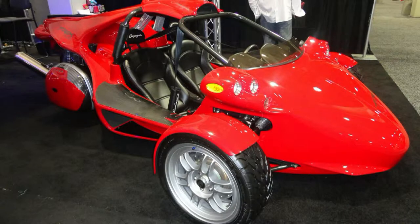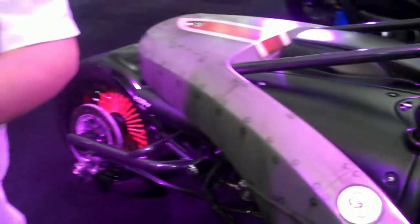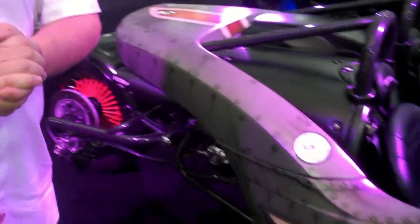I'm from Campagna Motors, a maker of the T-Rex and the brand new vehicle here called the V13R. This is the little brother of the T-Rex. It's actually powered by a Harley-Davidson engine from the V-Rod motorcycle. We coined a phrase, it's the Harley that wants to be a car.